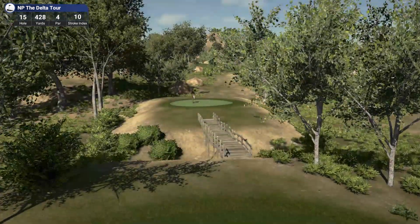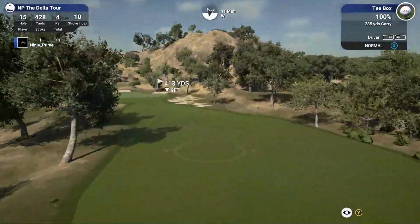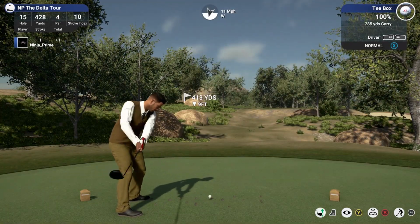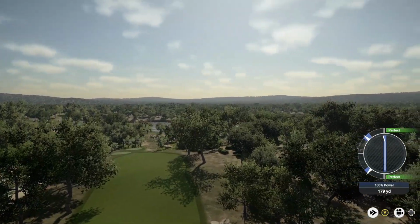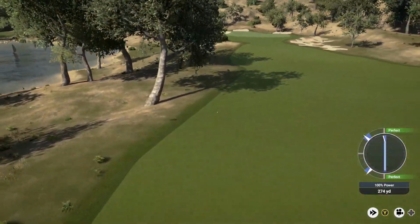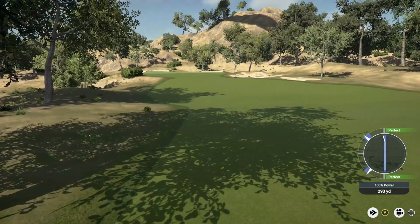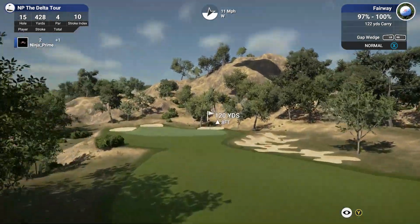Par 4 here. Let's have a nice, clean drive. 15. It's a nice looking shot. The wind should hold this up a bit, which it does. For those of you who don't know, I do play with the Master Clubs. I'd say it's about 120 yards or so to the pin from here.